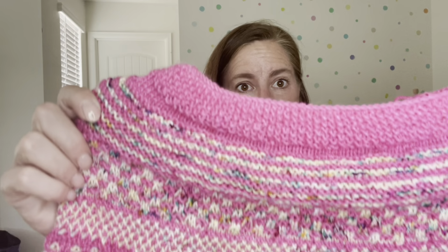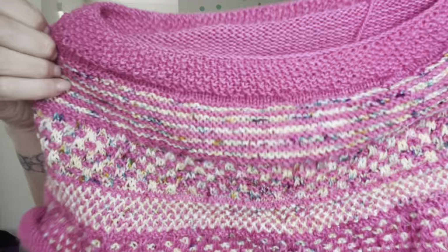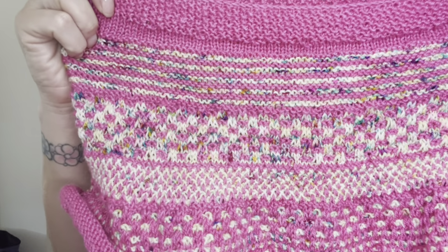It's a very handy yarn bag, and so they seem to go together very, very well. So that is a hot pink sweater, and it is cruising along. I am on the main body of the sweater and just finishing up my first skein of the Fire Witch.